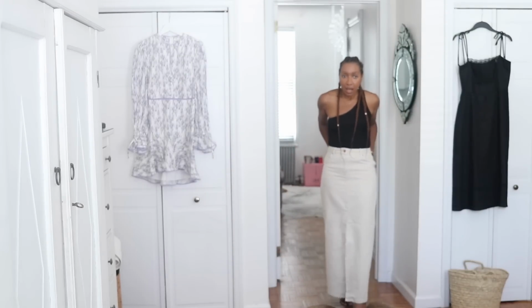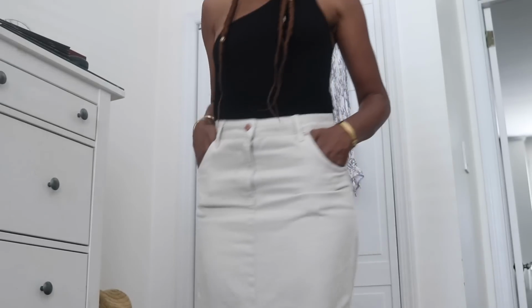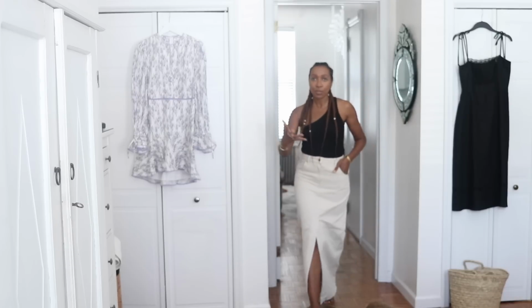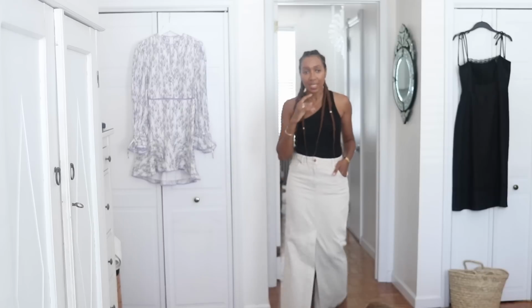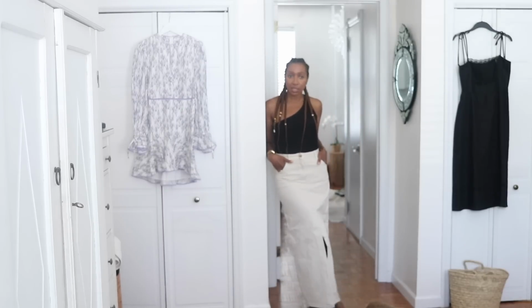Look at that. It's got a slit in the middle, but it's so long and covered that it has such a gorgeous, doesn't this have a lovely silhouette though? I love something like this, this is what I'm talking about. Oh, it's just so easy to wear. And I love these two together.